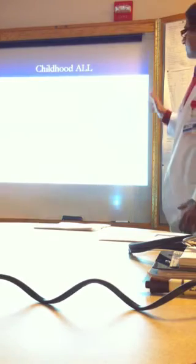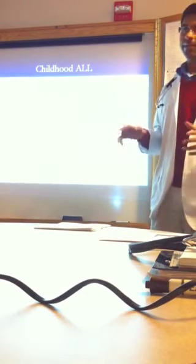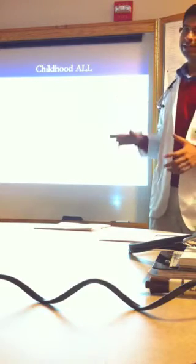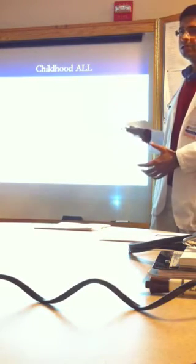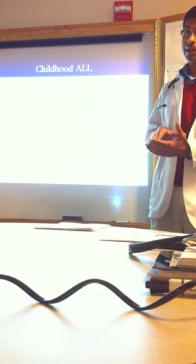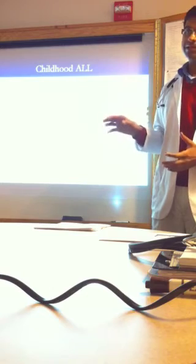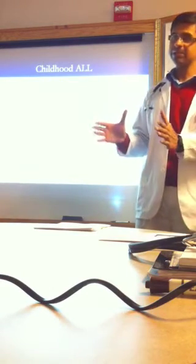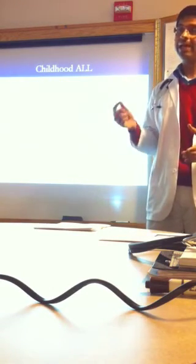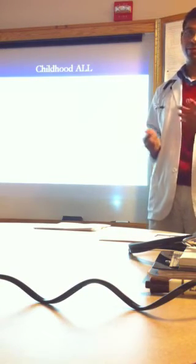So this slide talks about childhood ALL. ALL is lymphoblastic, meaning it can involve B cells or T cells. In terms of the age, they are really important. In children, you predominantly see B lymphocytic ALL, whereas as age increases, especially in adults, T ALL will be much more common than B ALL.